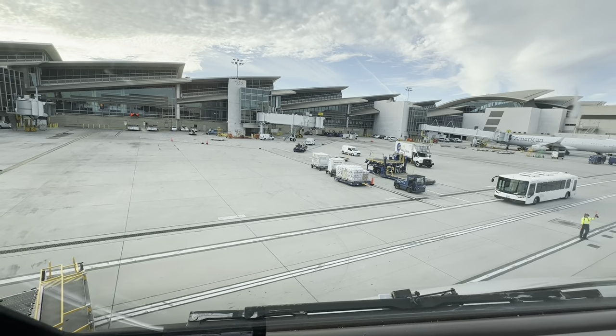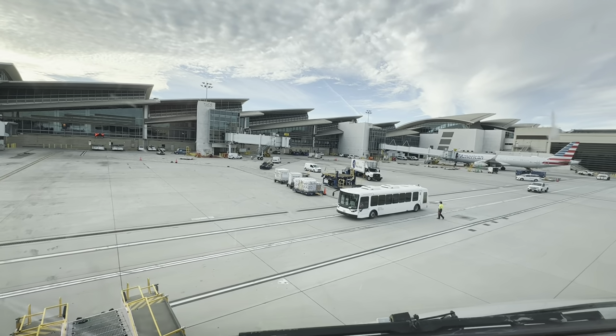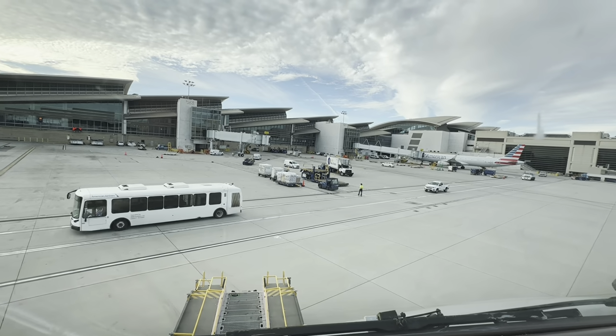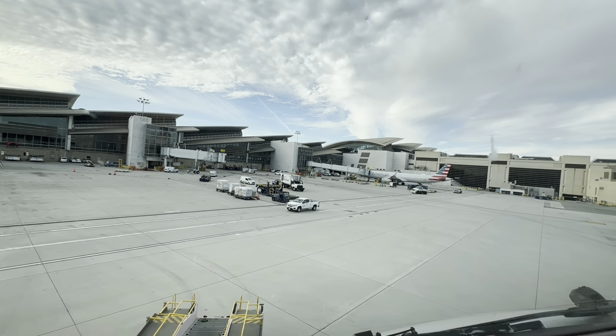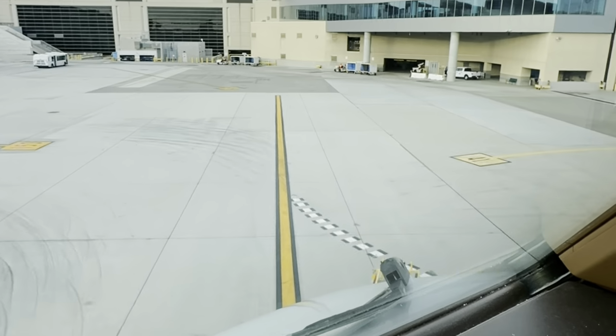We also get to taxi these airplanes. This is just a pushback. I get lots of interesting comments saying, oh, are you allowed to actually drive the aircraft? Yeah, absolutely. We get to drive these airplanes all around. We get to taxi them back and forth from the gate to the hangar. We also get to do high power runs. But regardless of all that, it's all fun.